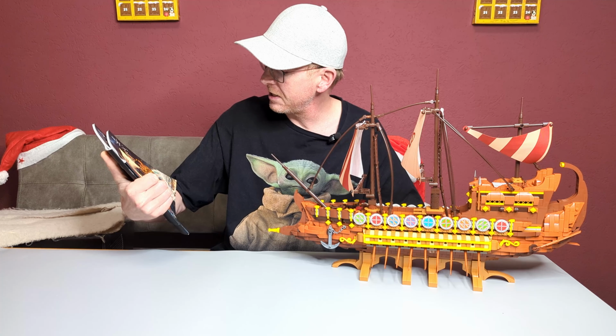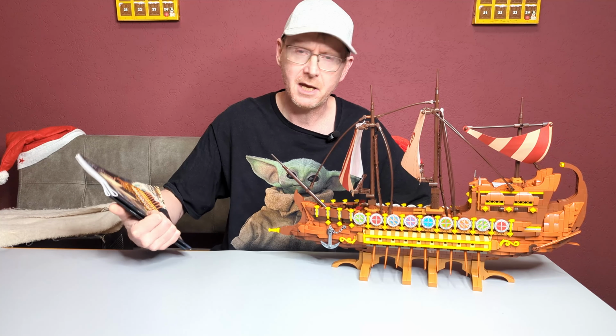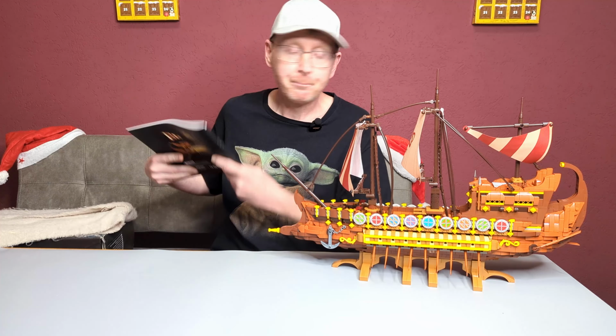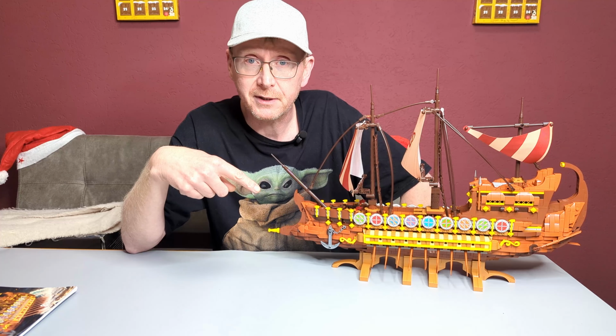Set 33303, 2073 pieces. Okay, now you will see some pictures of the assembly and the final set, and then I tell you my opinion about this.